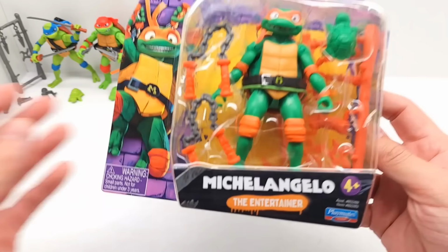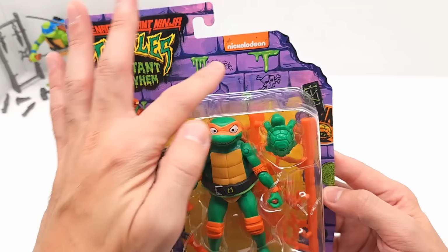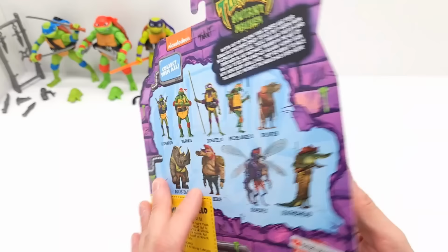Next is Michelangelo, the entertainer. Michelangelo. Looks great here. Mikey, Splinter, look at this tagging in the back. Graffiti. And yep, it does look awesome. Here, let's see what it says about Mikey back here.